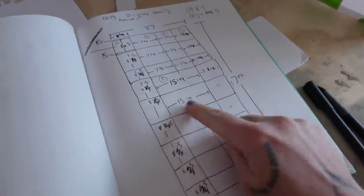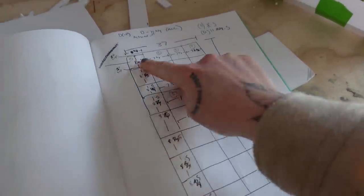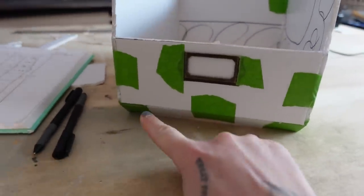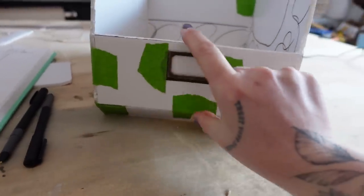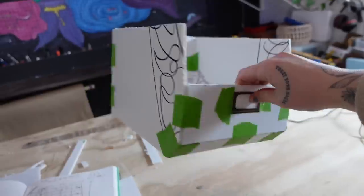So I kind of like this idea that these two middle pieces will just be full and then the rest of them will have this look. But it's nice because I tested it last night and this piece here sits right above the metal piece. So this is what you see in the front and then whatever items are in there. So I think this is going to work out.